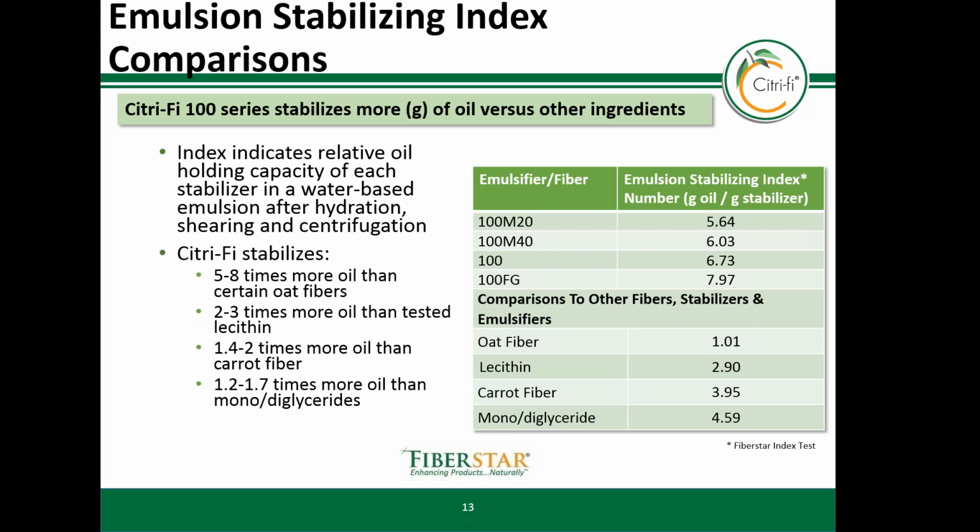Water holding is not the only feature. As mentioned, Citri-Fi also provides excellent emulsification stabilization properties. Since this citrus fiber uses various mechanisms to create the emulsion, a standard HLB test cannot be used. As a result, FiberStar created a test to measure the relative oil holding capacity for each stabilizer.